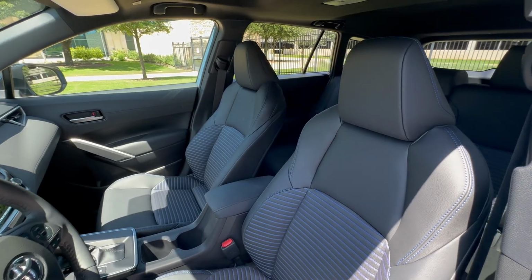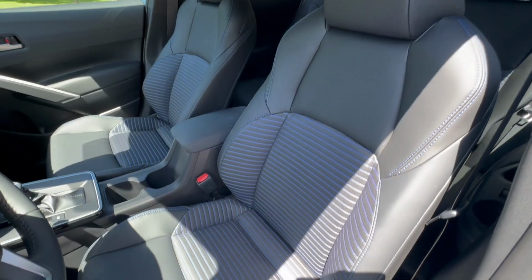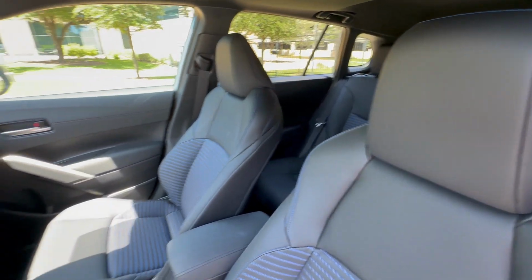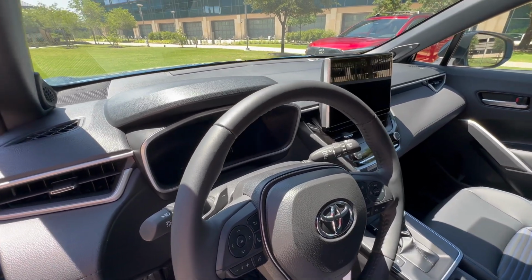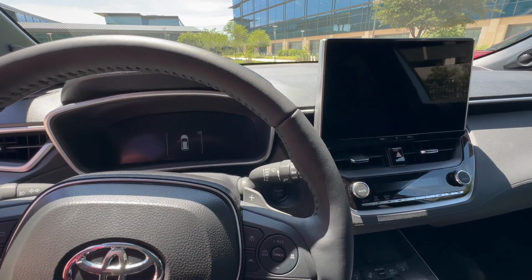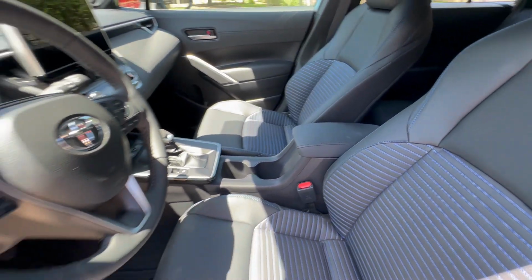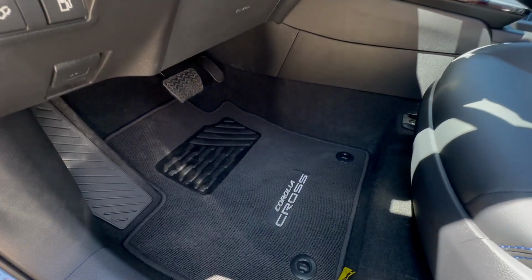I actually have a RAV4 Hybrid XSE, a 2023, and I have the same seat design. So I have this blue inlay with the blue stitching with the soft text seats. So pretty cool to see that continued onto the Corolla Cross Hybrid. And again, with the larger 10.5-inch touchscreen display, the digital gauge cluster. And then here is your shift knob and your center console, cup holders, steering wheel, and Corolla Cross floor mats.